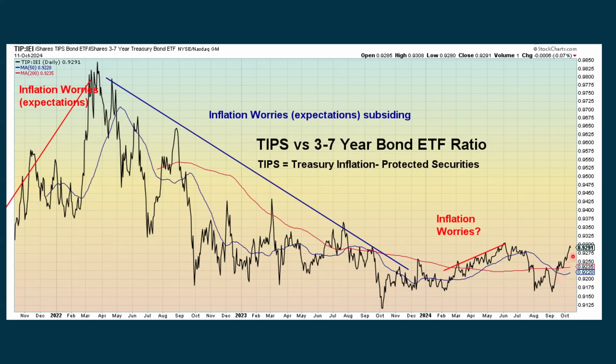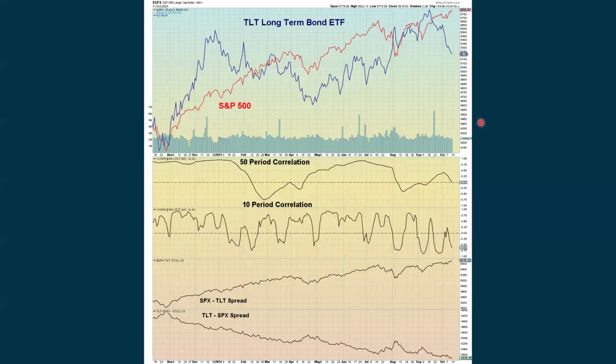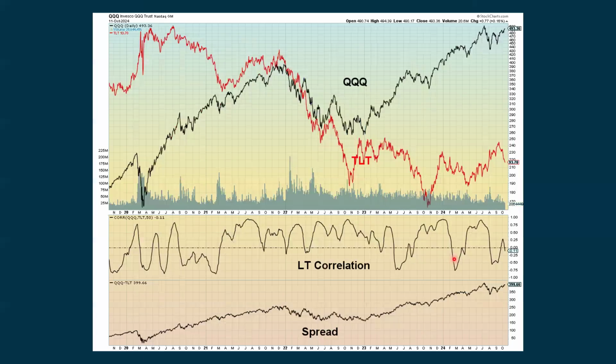We shouldn't necessarily freak out about that. But before, when we saw this going up, that was a big concern to us. We just want to keep an eye on what's going on and see if we can figure out the context. Then we look at the long-term bond ETF, that's in blue, which has been going down, and the S&P, which has been going up. And you can see that the longer-term correlation is starting to weaken as they're going in opposite directions. And the short-term correlation is also quite weak right now as they're going in opposite directions there as well.